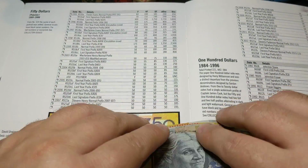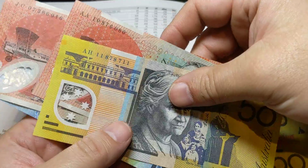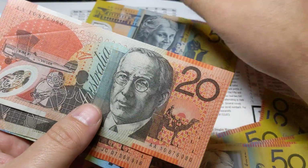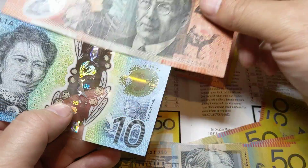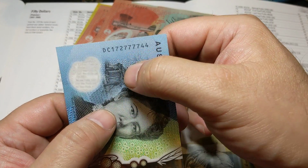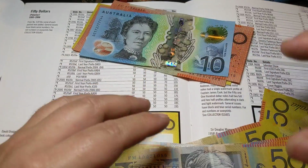So I'll just grab the notes that we have kept aside for today. We've got that nice repeater note there, that's probably the best one for the night. An AA10, which is the first prefix. JC07, which is the last. And a semi-solid number there. So I'll have a look at all those and just see if there's any additional value. If not, they'll be going back to the bank.